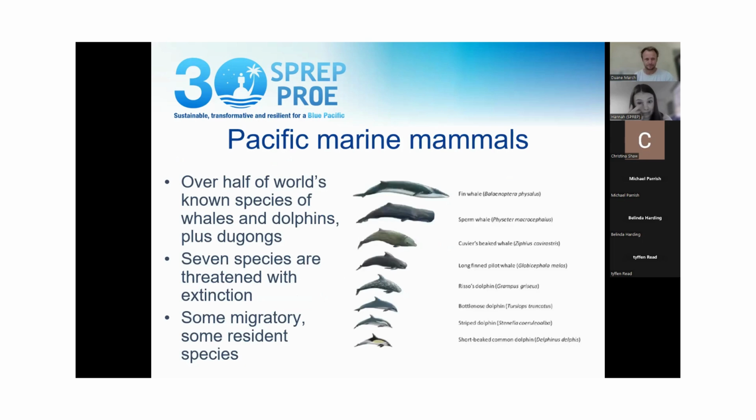All right, so over half of the world's 90 species of whales and dolphins have been found in the Pacific region, and at least 30 as year-round or seasonal migrants, including the large migratory baleen whales such as blue whales, fin whales, and humpback whales. They use this area as a breeding ground during the austral winter. You also have small dolphins which might be found year-round in the shallow bays or coastal areas.